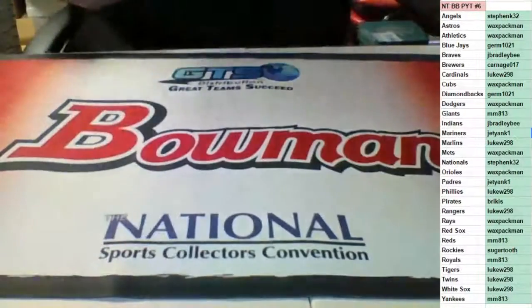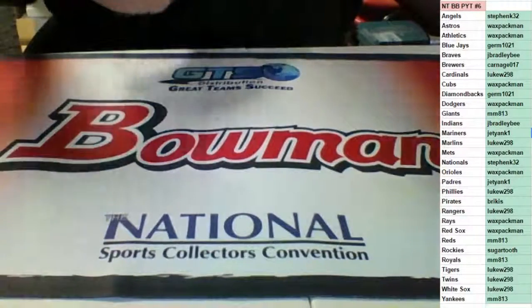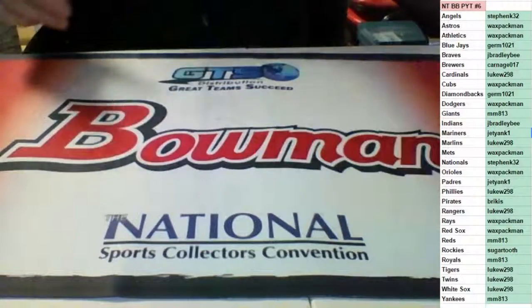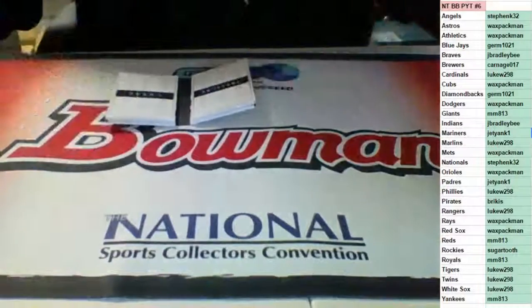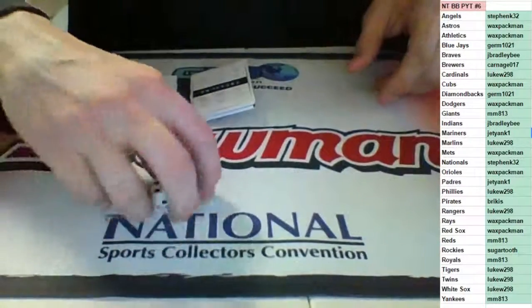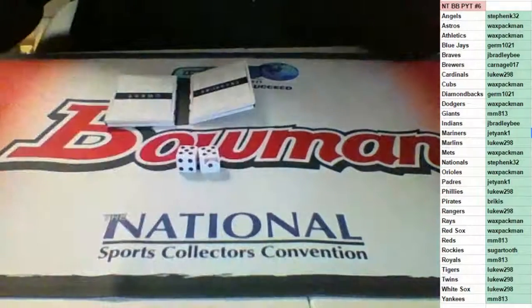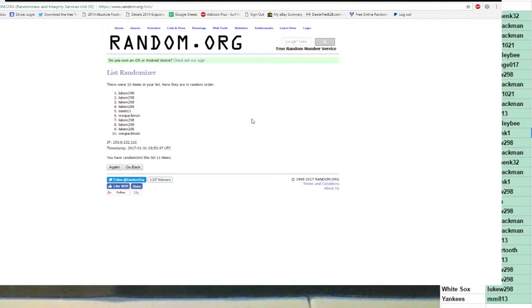All right, we have one random, and it's going to be a big one. All right, I got one rando. Here is the dice roll for the random. 10. Ten times on the dice.